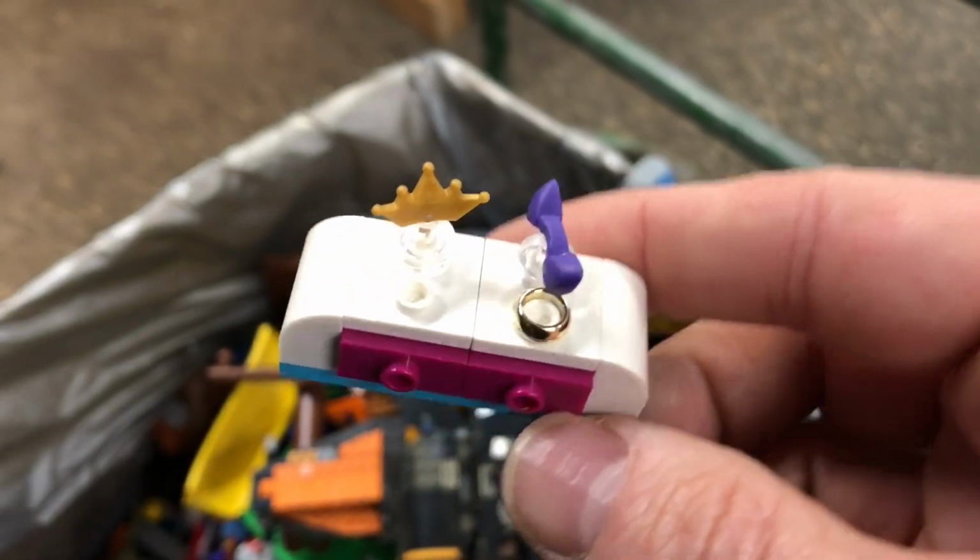Got some Friends sets in here, so that was fun. That's the way we get our bulk. We don't know what we're gonna get as blind. Sometimes it's like all Duplo and a bunch of non-Lego. That was a fun one. And I'm done. I will get to that in 2, 3 months, years, something like that.